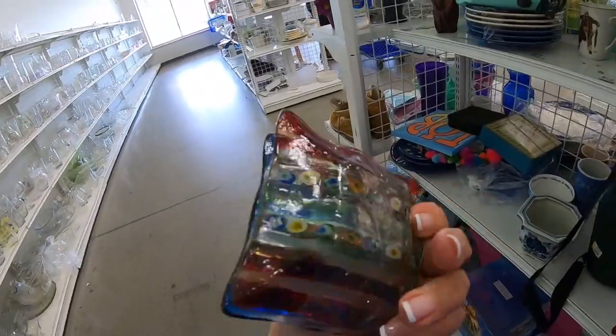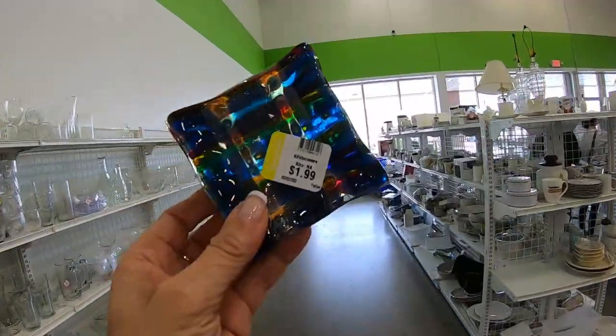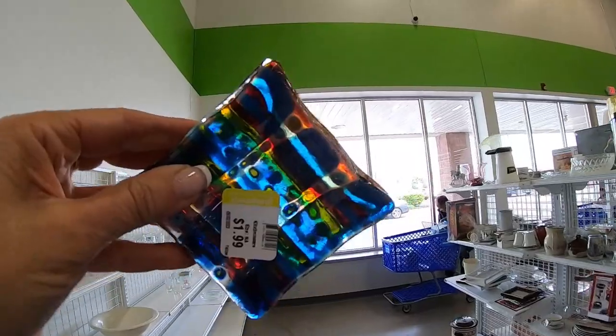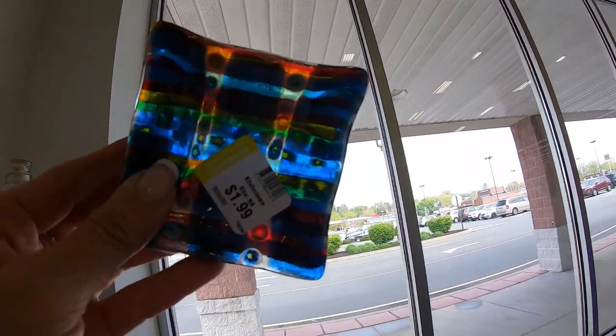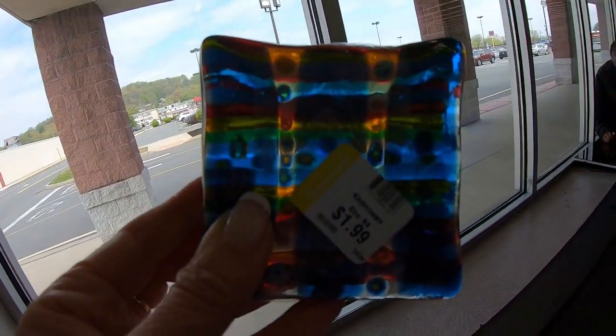$1.99 minus the 30%. And I realize I'm gonna bring them towards this window. Now this is three of them. I should have unpacked them, untaped them so you could see how pretty these are. I will try to show these in the hall right after this part of the video. And I will untape them and take them apart so we can see how pretty they are.